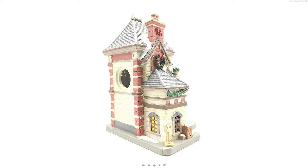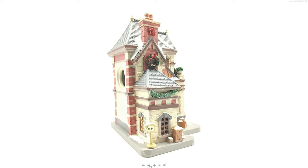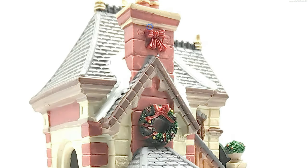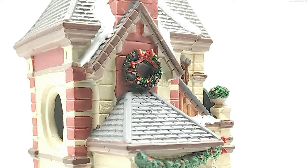Okay, the other side here, and here it is almost a catastrophe, but let's go. The chimney here from this side, done, yes, almost good, everything with some snow here on the same level as the other side. A big giant red ribbon on top of the chimney, a mistletoe wreath with some red ribbon, and also some small gold balls.